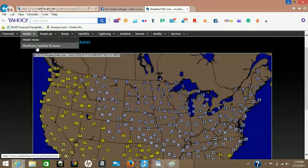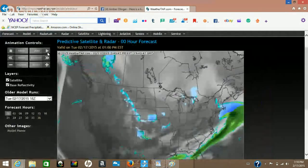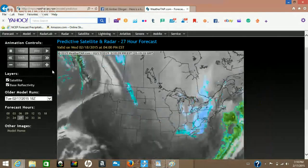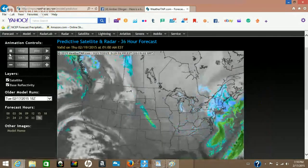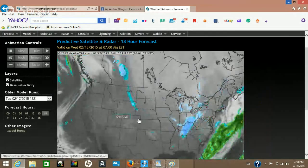Going to go into models, satellite and radar pictures right now. There is some concern for this next system. As I've said, we're going to watch this closely over the next 36 hours. This is the 36-hour run I was telling you about. Again, snow for all of East Tennessee, including the valley. Looks like we got a new run. Some of the snow that's developing may be heavy.